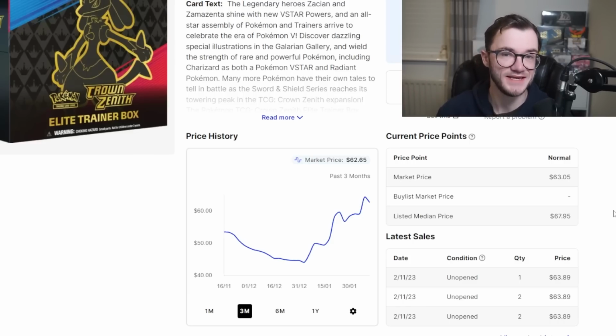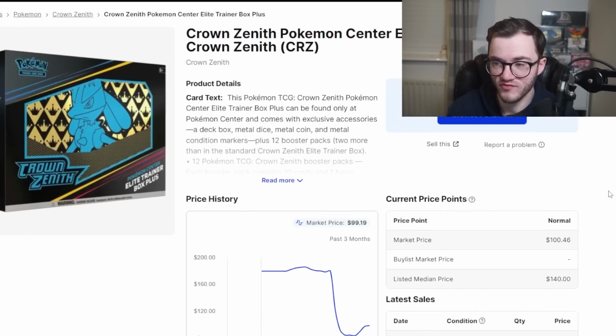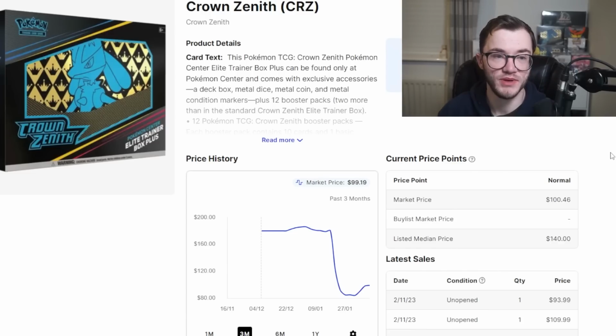Now, the Pokemon Center ETB is slightly different. This thing has been going for a reasonable price, around $100 for this ETB. I do know a lot of people said it's always out of stock on the Pokemon Center website in the US. Over here in the UK, it's actually been coming back in stock quite regularly, in small amounts, so you've got to keep an eye on it. But for the long haul, I think this is a great one to collect sealed, keep sealed. The normal ones are great to open.